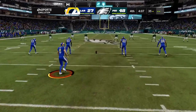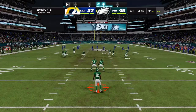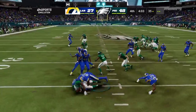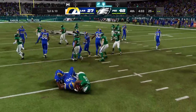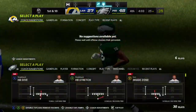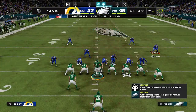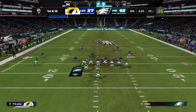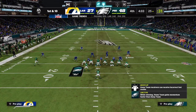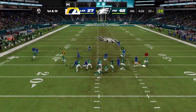So with the missed PAT in his rearview mirror, he goes back out to kick this one off. Pulls it in at the 13, and he'll be stopped up at the 25. The Eagles offense is set to begin their next drive. And this offense, last time, turned it over, went for it on fourth, didn't get it. They're lucky, though, because there are no points against the team on the board, but we'll see how they respond.